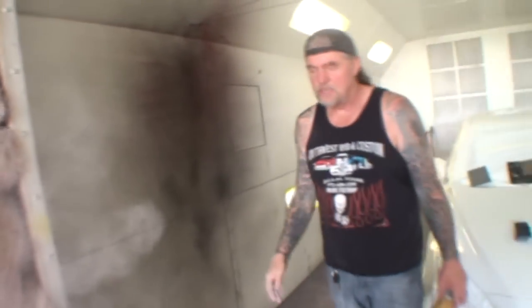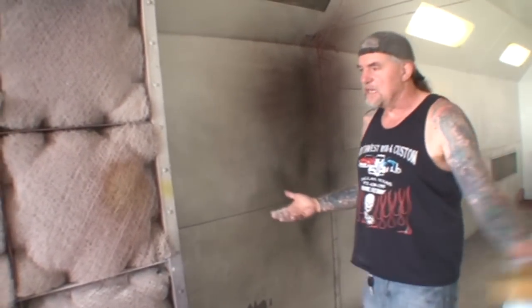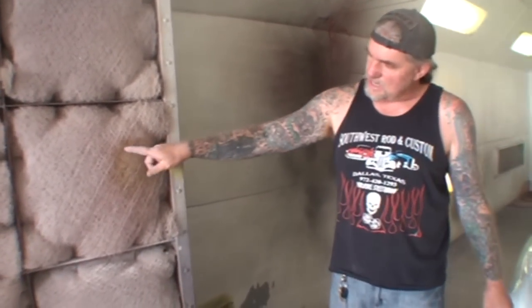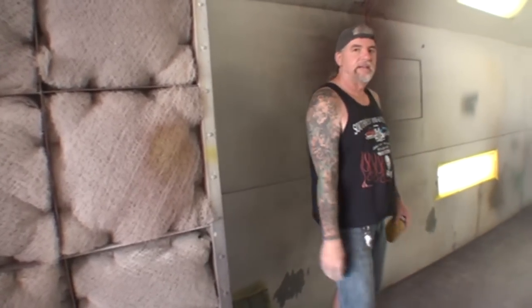Look at that. That's the paint out of the air going into the filters. Look behind where I just hit it. What color is that? Yeah. That's a lot of paint.